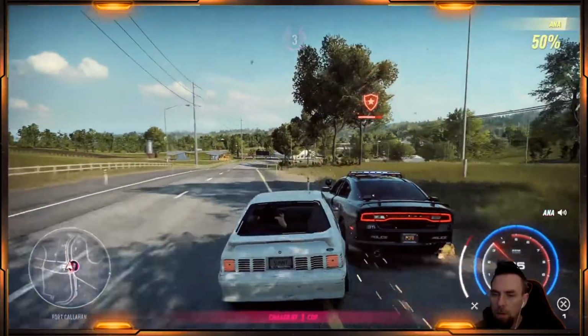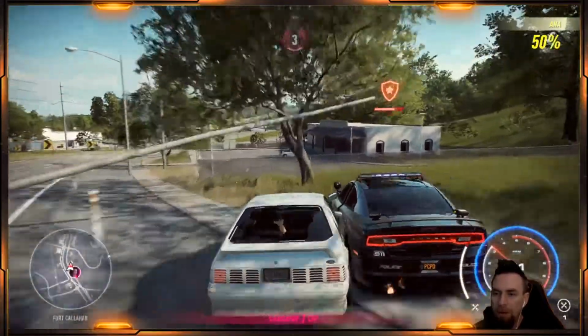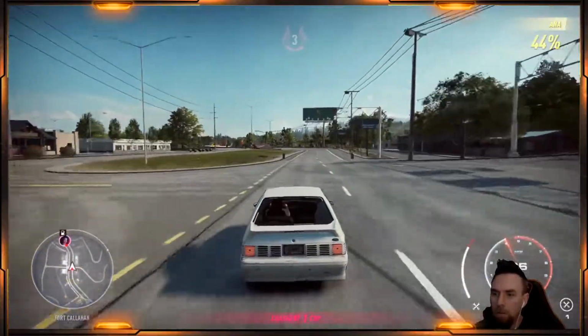Don't panic yet! This car's still got a few miles in her! We run him off into the building. Just made your last mistake.